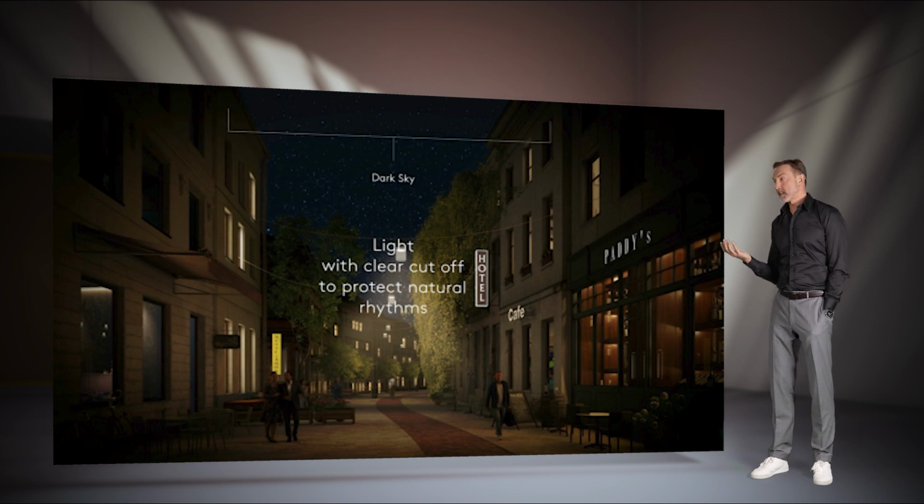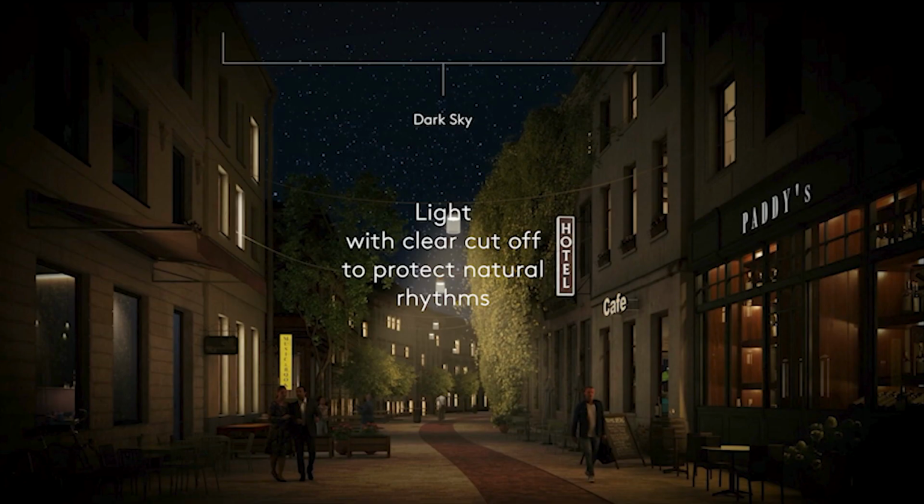Here is another example for clear, cut-off oriented dark sky illumination, where we only illuminate the horizontal part. That's what the norm is focusing on today. It's something which allows us to see, but it's not fulfilling all our desires.